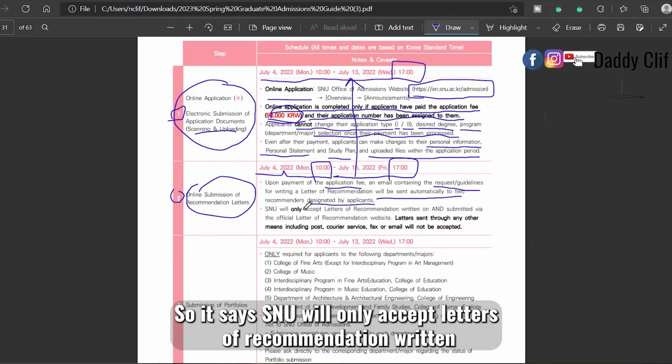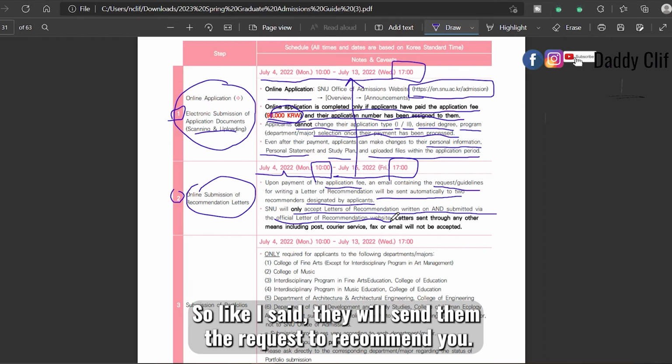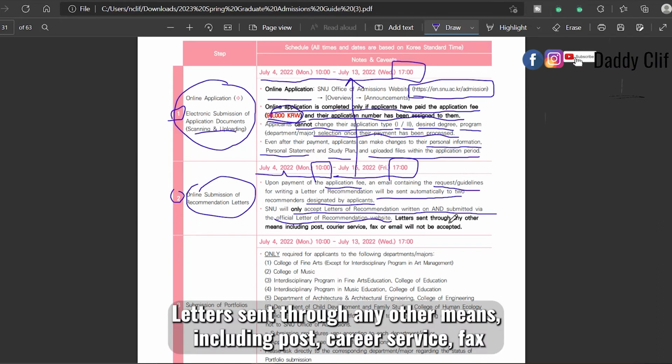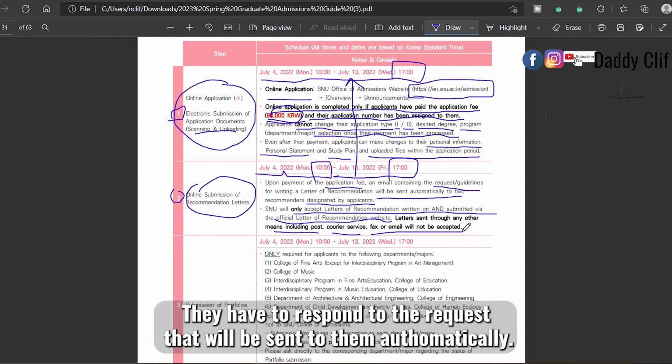So it says SNU will only accept letters of recommendation written and submitted via the official letter of recommendation website. So like I said, they will send them a request to recommend you. That's what they're supposed to respond to. Letters sent through any other means, including post, carrier service, fax, or email, will not be accepted. So they cannot just email the school. They have to respond to the request that will be sent to them automatically.